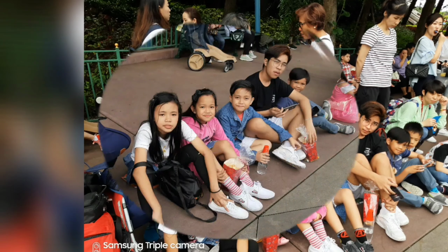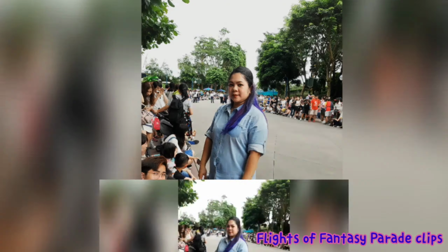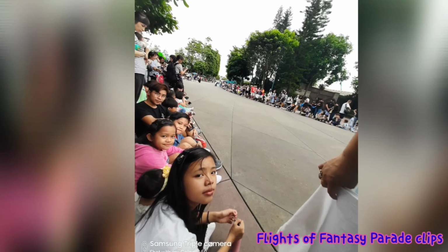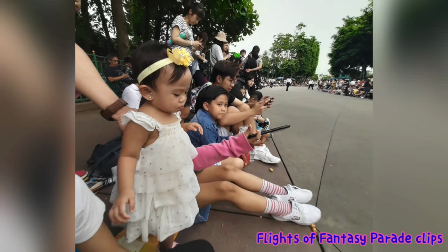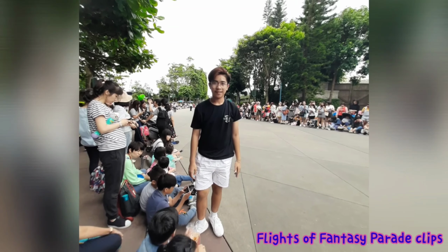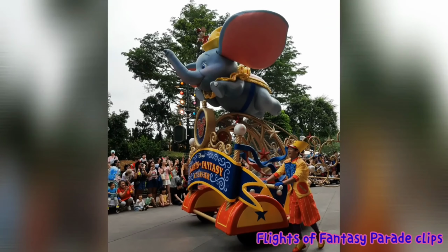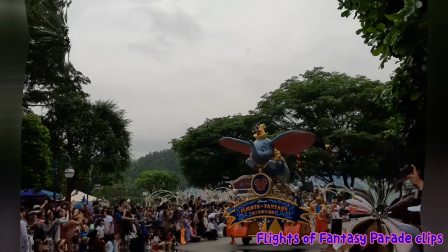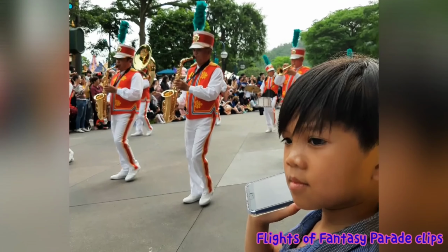Around 3 p.m. in the afternoon, magkakaroon sila ng parade na tinatawag nila na Flight of Fantasy Parade. So dito sa park na to, nag-antay kami doon sa tabi ng street sa Disneyland. Naghanap kami ng magandang spot para mas magkaroon kami ng magandang view ng parade. Dito sa parade na to, you've got to see the characters na meron at magpa-perform.